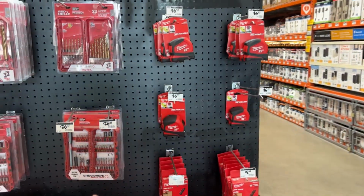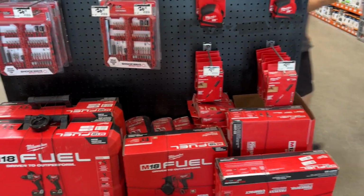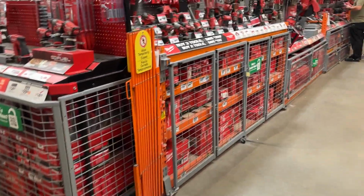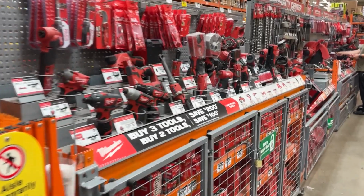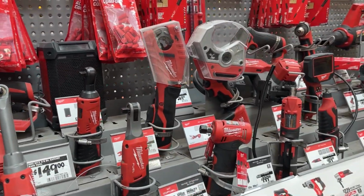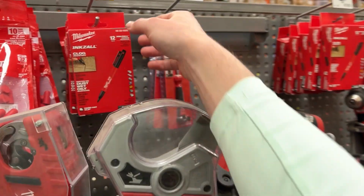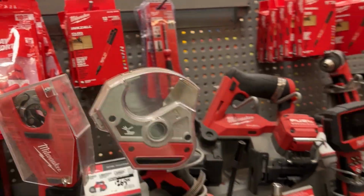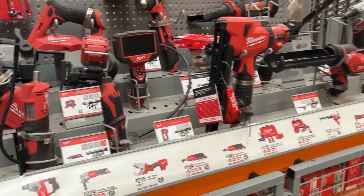And of course, plenty of Milwaukee here. I mean, not really any deals, but they got plenty of Milwaukee. And of course, you walk down one of the tool aisles, there is a ton of Milwaukee, and way more Milwaukee on a lot of these aisles now than you're going to find anywhere else. Ooh, check this out. 12-pack of the Ink Saw markers for $10.97. Less than $1 a marker. Those are great markers, by the way. And of course, tons of Milwaukee stuff out here.